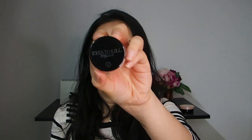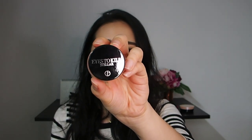And this one here is called Icicle Stella, and this is a cream to powder type of shadow. It feels really creamy at first when you touch it, but it turns into a powder form after a few seconds. The texture itself is very interesting. I've never come across this kind of texture before.